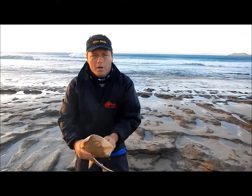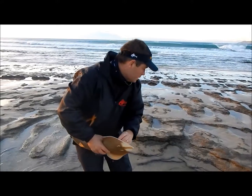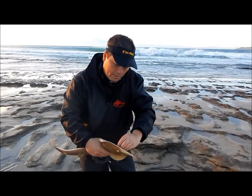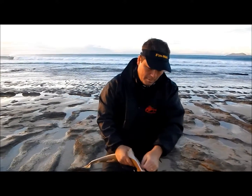Stopped at the first Hougham Park this morning, and on my first day I just managed a little sand shark. I got him in this little rock pool just to keep him alive before I get him onto the mat. I'm going to photograph him on the mat and then pop him back in the water.